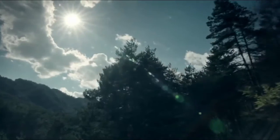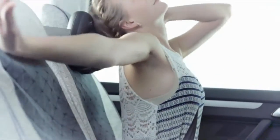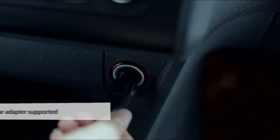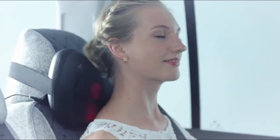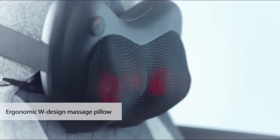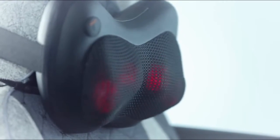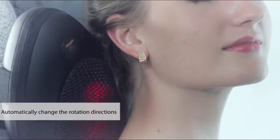Neck massager. How can we have a long journey without it? Naipo massage pillow. Advanced intelligent heating function. Soothe aching muscles, ligaments, and tendons. Ergonomic W-design massage pillow fits perfectly against the contoured shape of your neck. Automatically change the rotation directions of the wheel per minute. Bring unprecedented, extraordinary experience to muscle. Make your journey better.